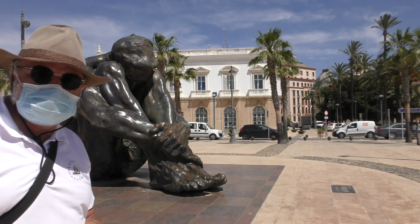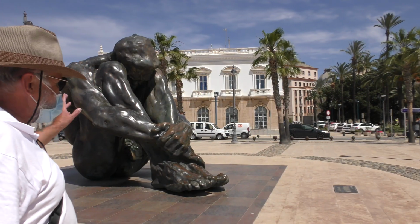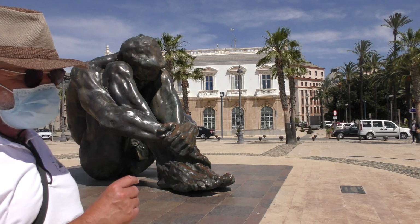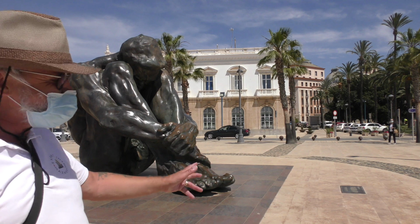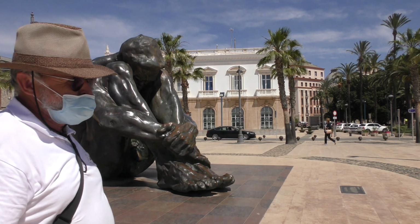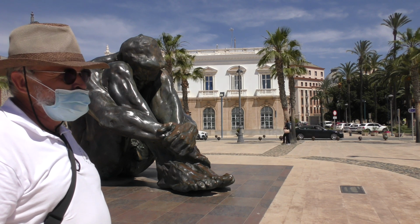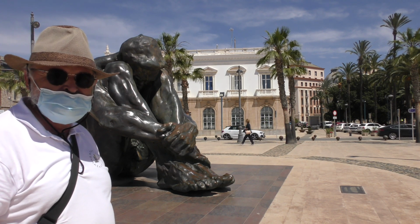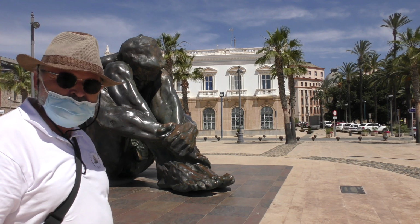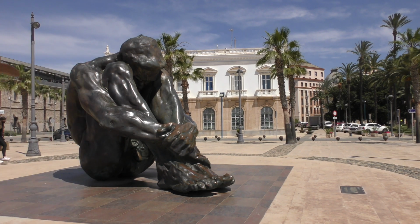So this statue you can see here is done by a famous sculptor. It's pretty recognisable. I can't even say who it is, but apparently he's a victim of terrorism, because back in, I think, the 90s, the terrorists were shooting people here in Spain, and that's what all that's about.